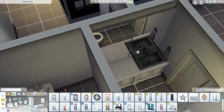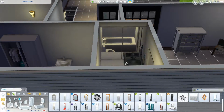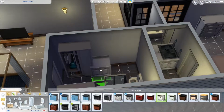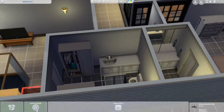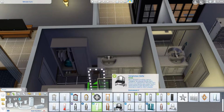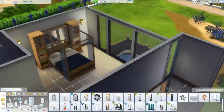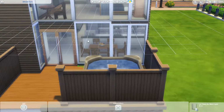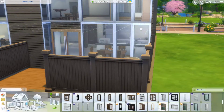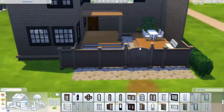Like in real life, perfectly fine, but I've run into issues at times, and I think one of my tiny houses had that issue that I had to go in and fix before I uploaded it to Origin, but after I finished editing the video. So in case you're wondering, yeah, that bathroom is fixed, and I think you can see it in the photos, but it was just giving me some trouble.